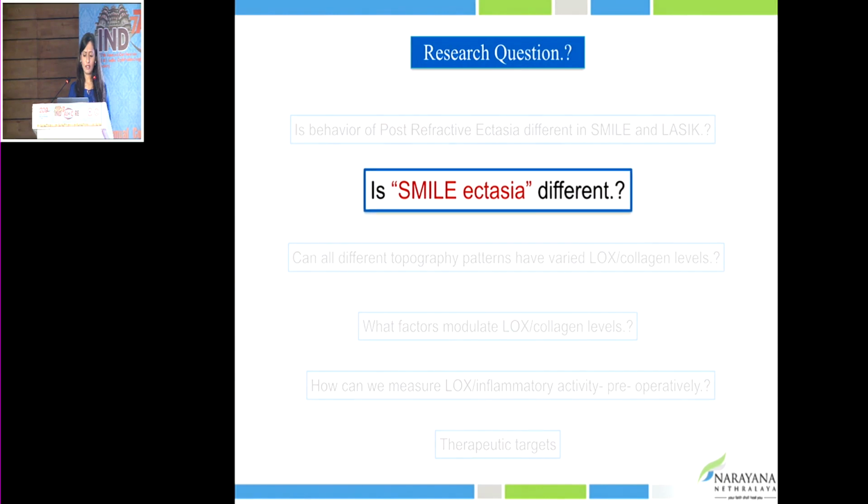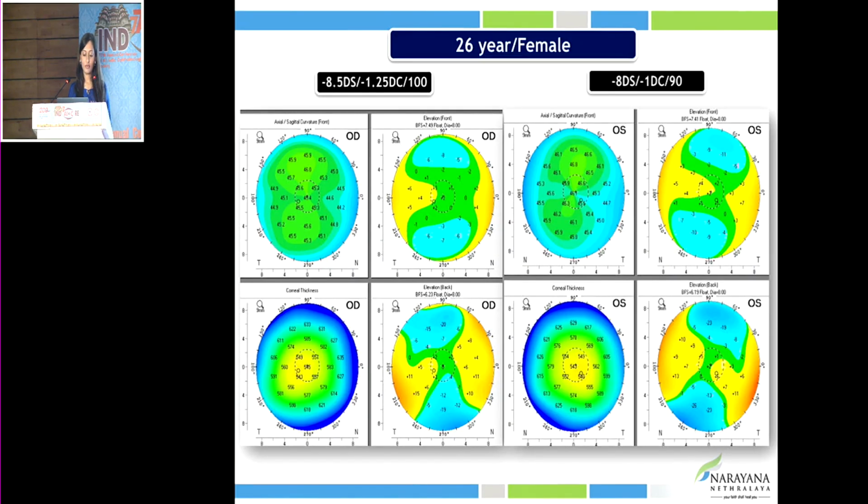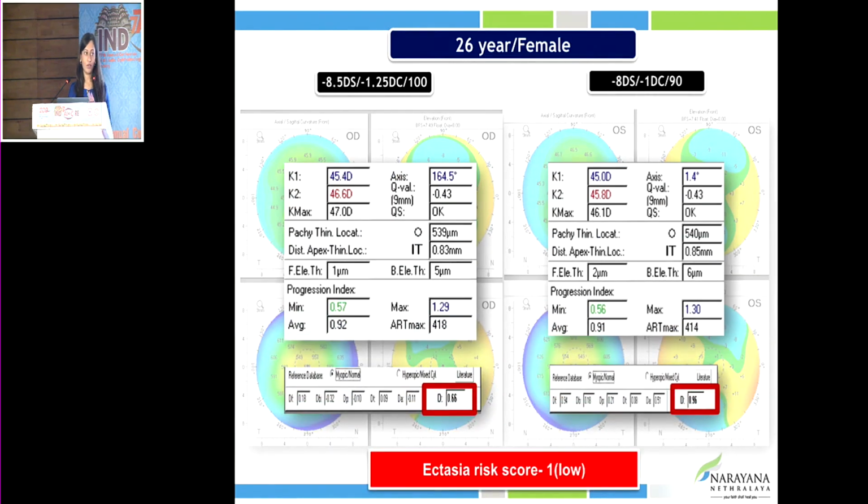Next, we wanted to address that there are very few cases of SMILE ectasia reported to date. It's only 7. And we also came across one similar case. So we wanted to answer: is SMILE ectasia different, or is it inflammatory in nature, or is it following the same trend? If you see here, this is a 26-year-old female patient. We agree it's high myopia, but absolutely normal topography, good pachymetry, good biomechanics, good pre-op topographical indices, and a low risk score. So we did go ahead with SMILE surgery for her.